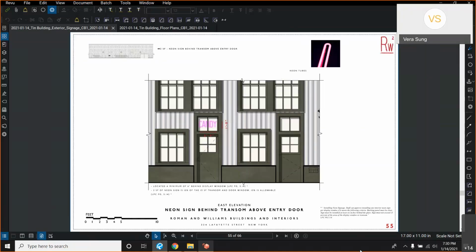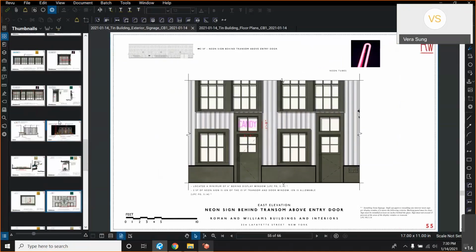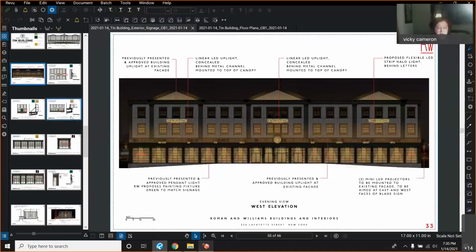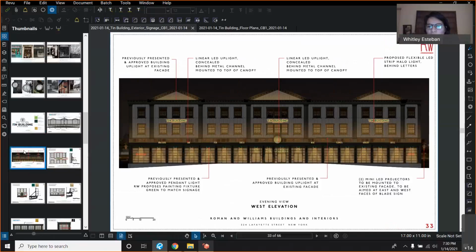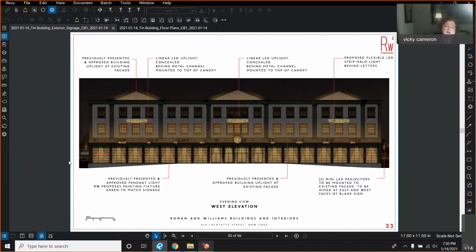Can you please put up the rendering of the night shots? It doesn't matter whether it's the west or east facade. I like it sideways, a 3D perspective. We don't have any night 3D renderings.